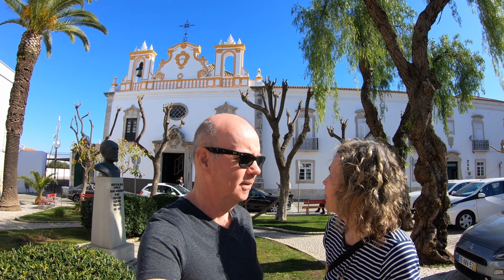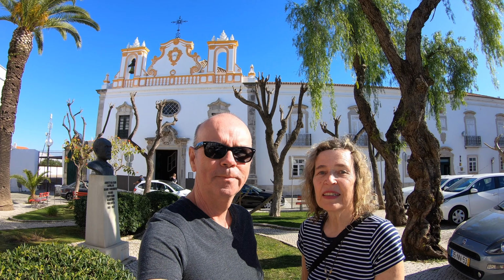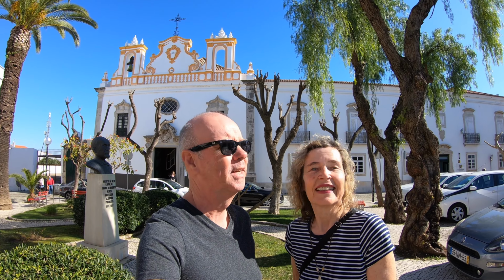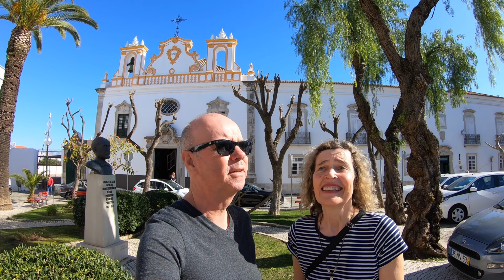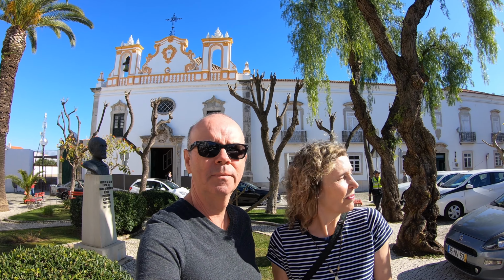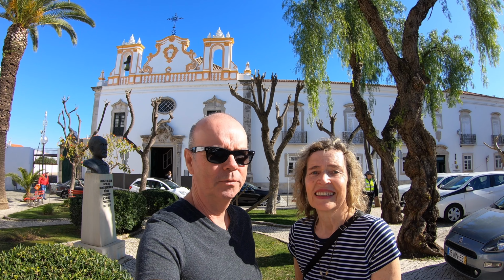See the architecture in this little square. It's gorgeous, isn't it? And there's a beautiful building. I think it's a church behind us. So we don't actually know where in Tavira we are because we just found a little square with parking, so we've parked and we're going to try and find out. But there's two churches here. They look like museums or... Yeah. And so we're going to check all these.